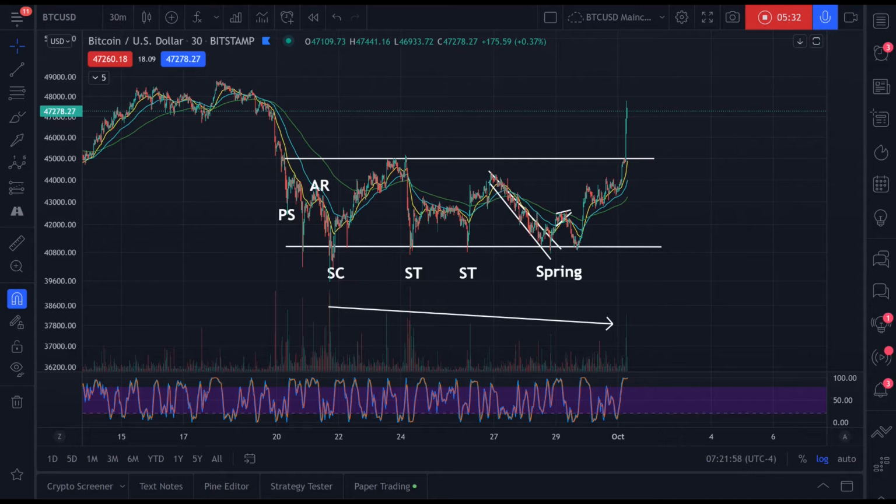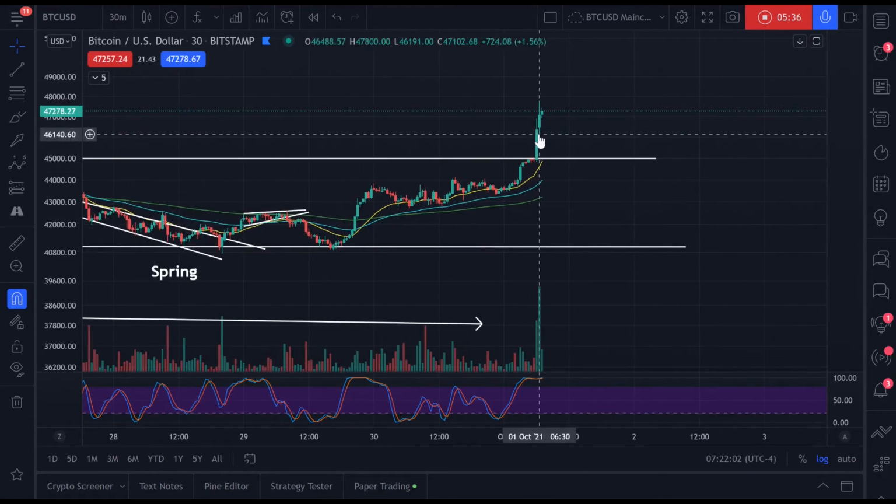Not that retail has nothing to do with it, but you see a strong green candle taking us through an important range of resistance. So important that 3 episodes ago, I said that if we breach 45K, the party starts. That happened at 6 a.m. Eastern Standard Time. I don't know what that is in GMT. That's probably, I want to say, the UK is 5 or 6 hours ahead of us.